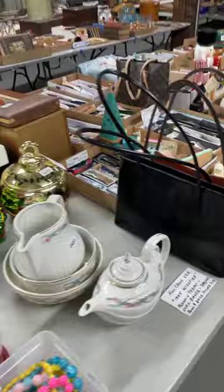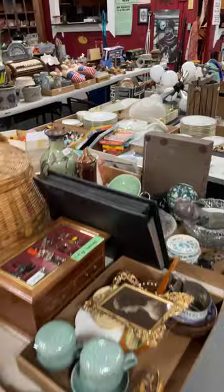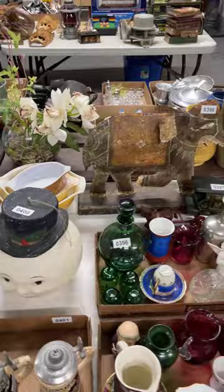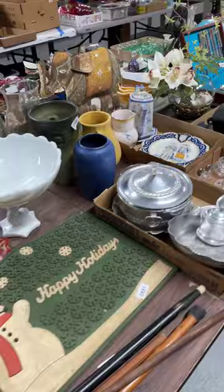I want to show you the inside here quickly. There's Christmas related items. There's more knives right there. More Christmas. It is coming, I know it doesn't feel like it. The weather was great today. Got some mid-century in here. Got a Herman Miller chair out there, and some other cool stuff. Lots of really nice box lots in here, filled with stuff you can resell if you're a reseller.